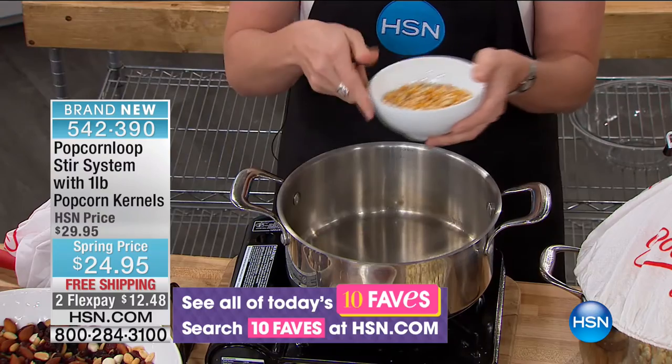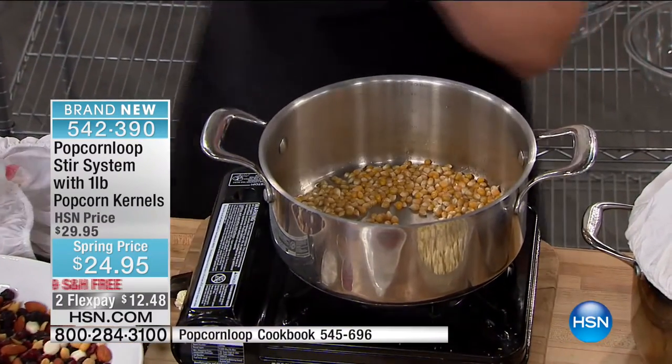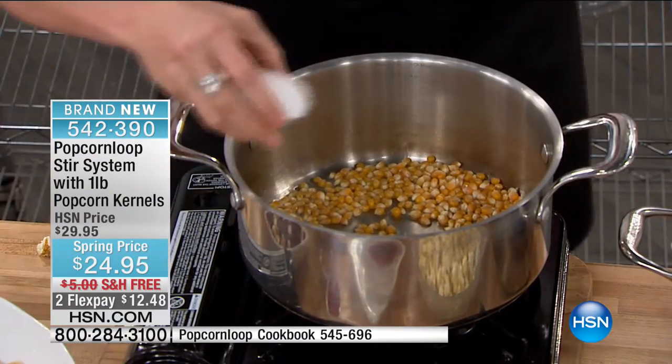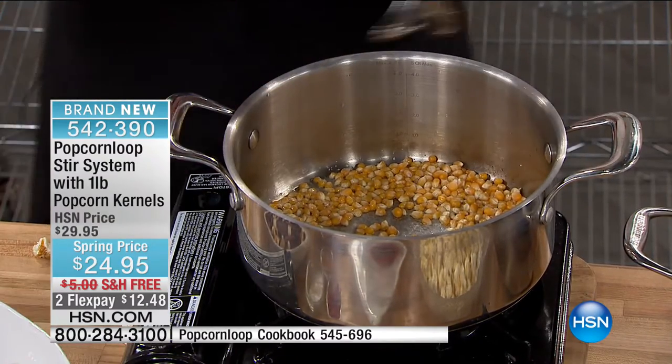If you've ever looked at the back of a traditional microwave popcorn bag, they have so much oil and so much garbage. Here you just want to give the bottom a little coating. Now I would add a little bit of salt, a little bit of sugar, whatever spices or dry seasonings you want to put inside, okay?